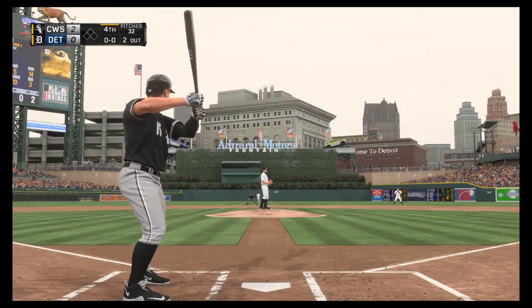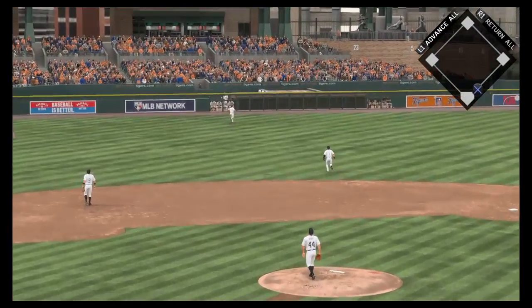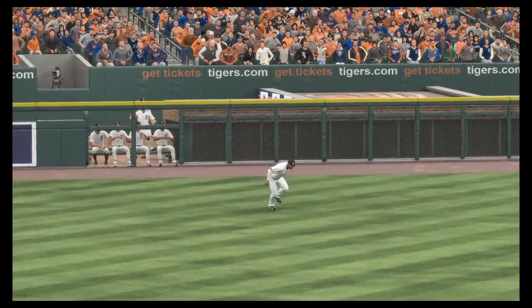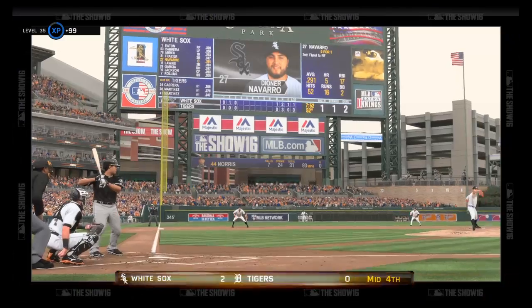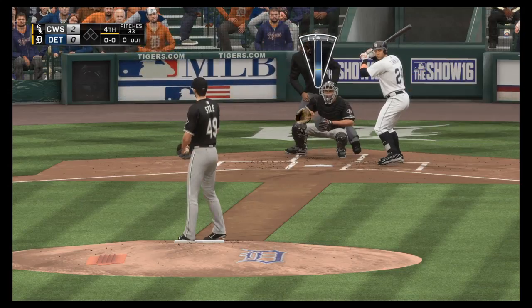Standing in now, Brett Laurie. Pulls this one in the air out to left. And he'll get there in plenty of time to put this one away, and that ends the inning. But for the Sox, they're set to lead us off in the home half of the 4th inning.